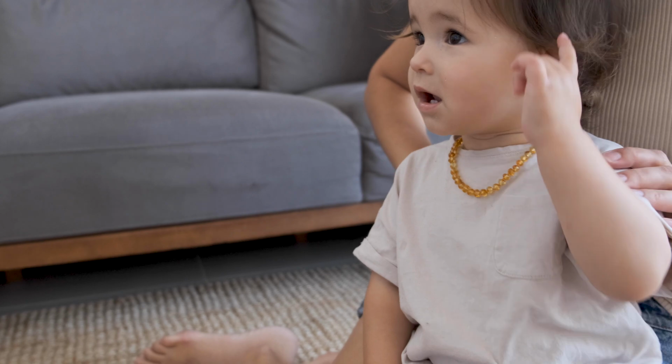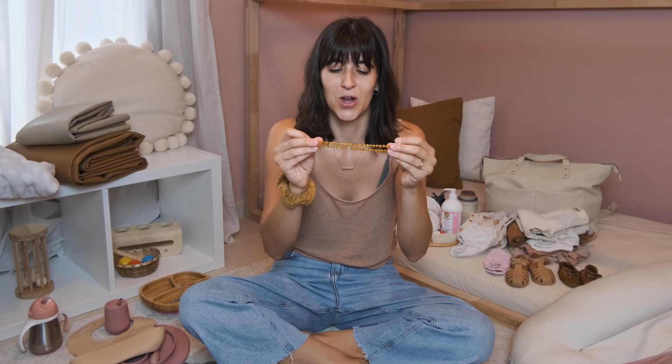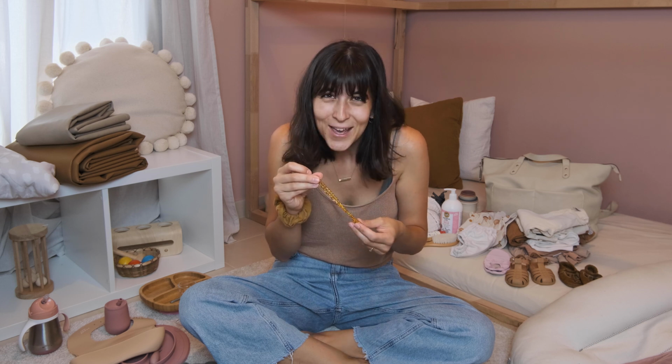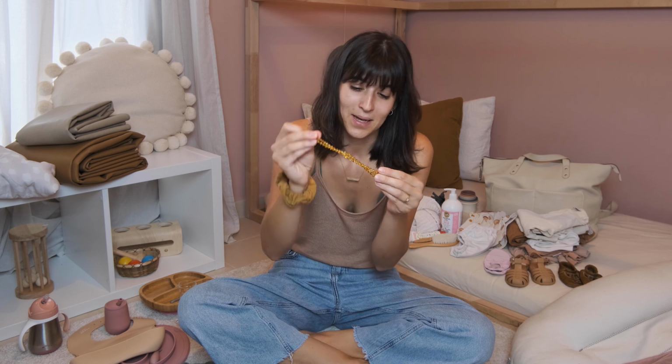I will honestly do anything to help Freya when it comes to teething. So works, doesn't work, I don't know. It seems to work, I think, but it's also just really cute on her. So yeah, I would recommend this, but if you don't like them, then that's also fine.